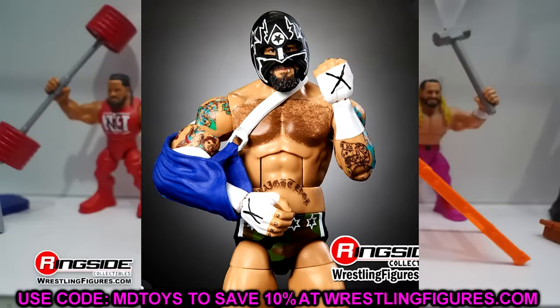But excited for the Shawn Michaels just because it's a double jointed arm WrestleMania 25 Defining Moments re-release. I like the trench coat. I've never had this figure complete from back in the day, so getting it with all the bells and whistles is going to be really nice to have.